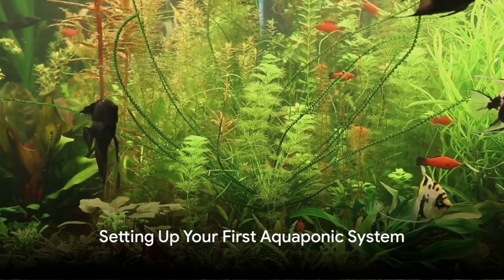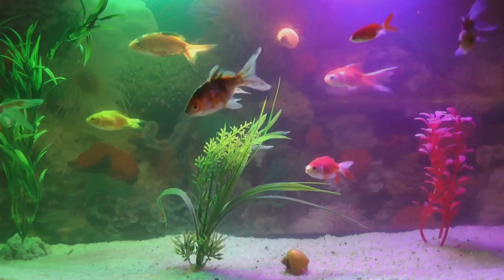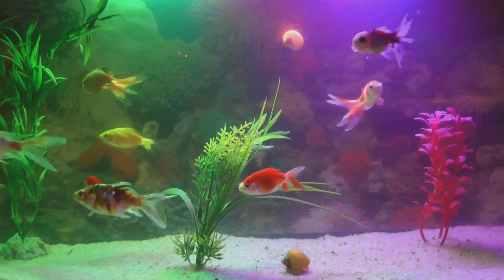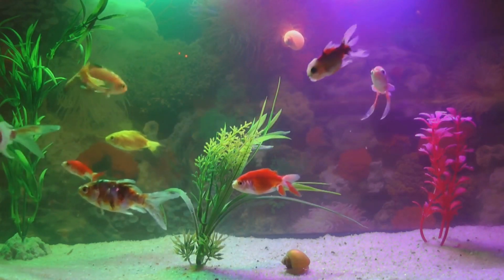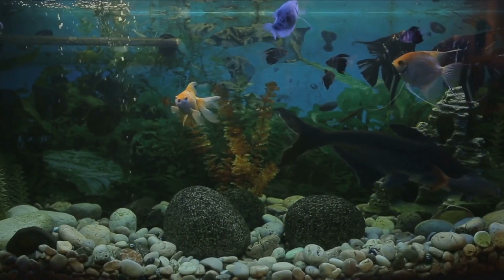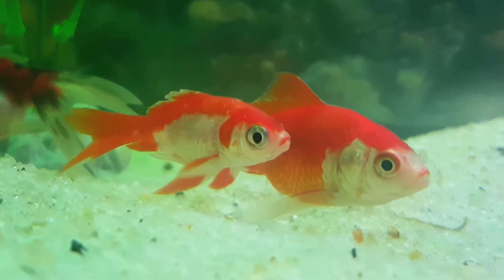Starting your aquaponic garden might seem daunting, but with a few basic components, you'll be on your way to growing your own fish and plants in perfect harmony. Let's break it down into manageable steps. Firstly, you'll need a fish tank. This is where your fish will live and produce the waste that will eventually feed your plants. The size of your tank will depend on the number of fish you plan to keep and the space you have available. Remember, a larger tank will provide more stability for your system.